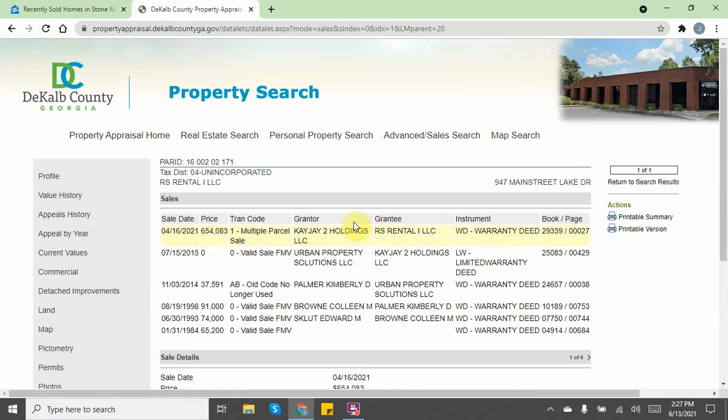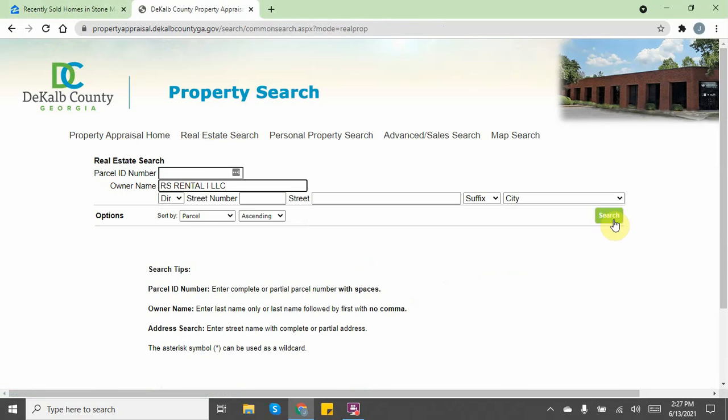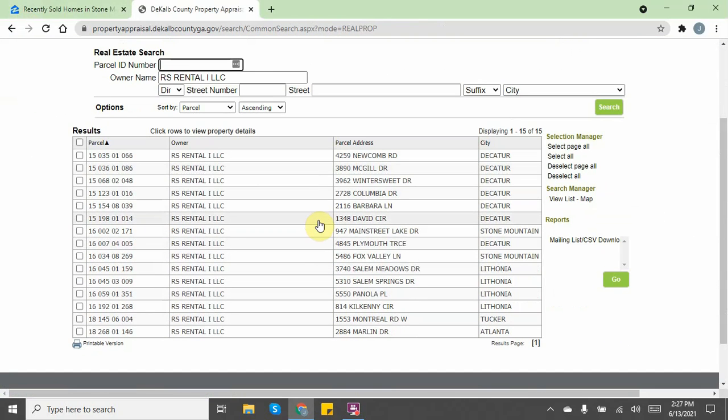So the grantor is the person that sold. The grantee is the person that bought it. So we're gonna copy the grantee, and we are going to go back and do another search, this time for the owner's name. You can see I've done this already because we went through the same thing. So you see that this owner owns several properties, right? Our property is right here. So let's look at this one, for example.